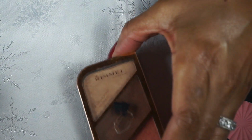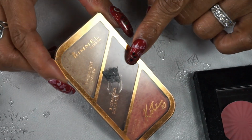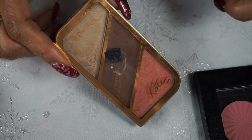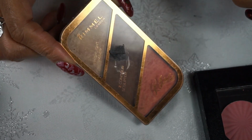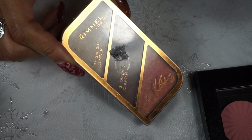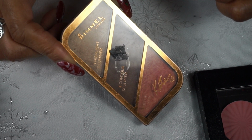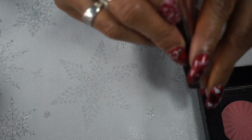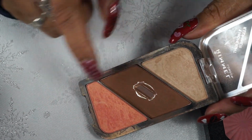And lastly, my Rimmel face palette that I've had for freaking ever. I'm going to retire her because I've had this for probably 5 years. Finally got down to Brandy. Sorry about that. So I'm going to retire her. But these two are great.